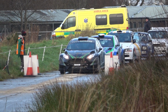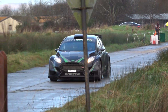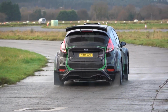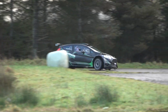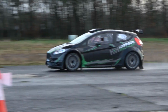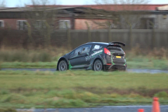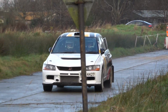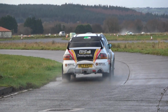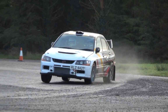It's a very promising start for the Harrison Healthcare car of David Porter. This is only David's 3rd outing in the Fiesta R5. He's 3rd fastest, 10.3 off the lead. But here's a surprise and someone who's grabbed our attention lately. Young Ben McFall in the Evo 9 has set the identical time as David Porter on the opener. He's equal 3rd with the R5 Fiesta.